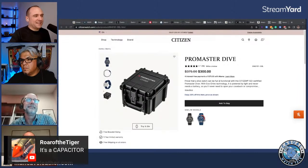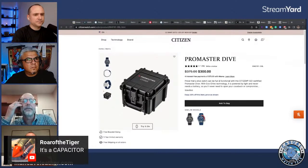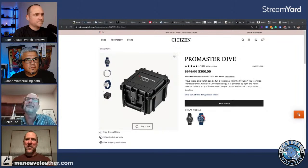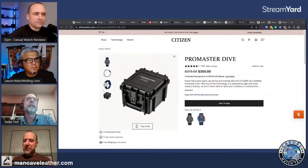Roar of the Tiger said, yeah, it's a capacitor. It's the same one that's in the Eco-Drives too. That's a problem after a length of time. Yeah, it's like in the Seikos. The Seiko Kinetics and the Eco-Drive are kind of the same theory, just one solar, one's not. Yeah, a good point.